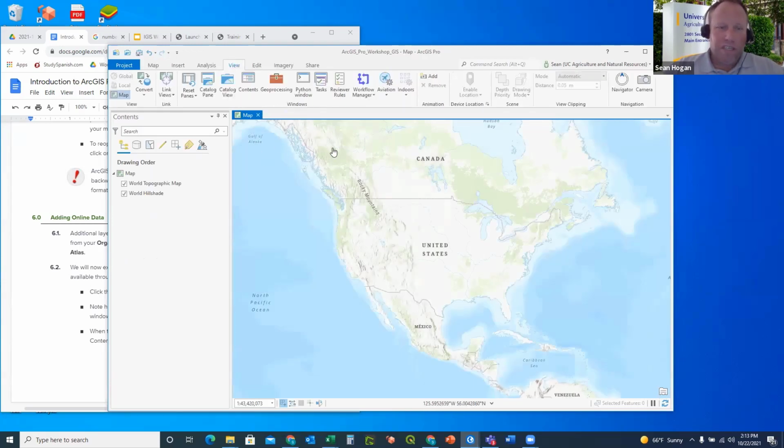So you're just looking at the map itself, and shut it down. What I mean by that is click the X on catalog. So this is what it should come up looking like. The first step that we're going to go through is bringing data into our project.